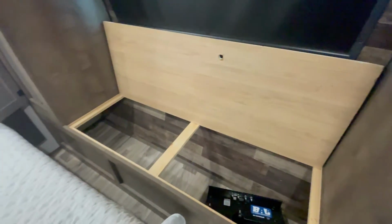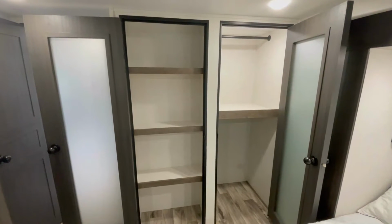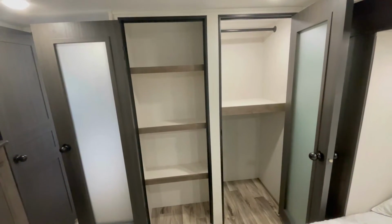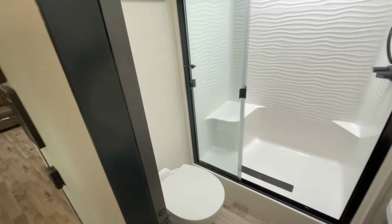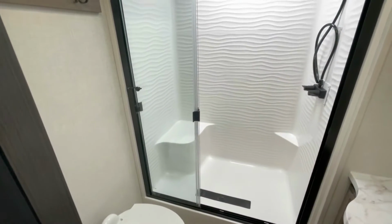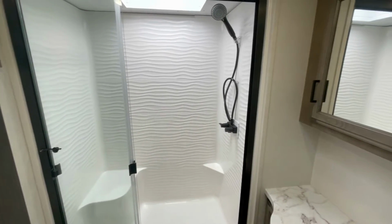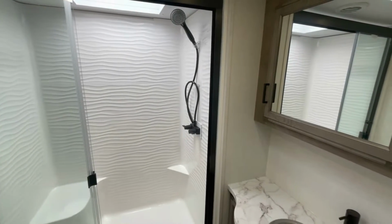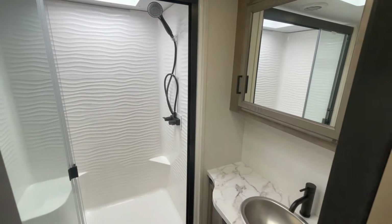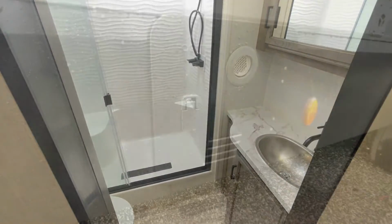This bedroom comes with maximum storage design, 4 closets, 2 blanket storage areas, and 1 dresser with that hidden storage up front. Last but not least, let's talk about the bathroom. Residential fiberglass shower, spacious with a shelf, seat, and glass door. Skylight for that natural light for a bright and airy feeling. It's got motion activated lighting that's convenient and energy saving.